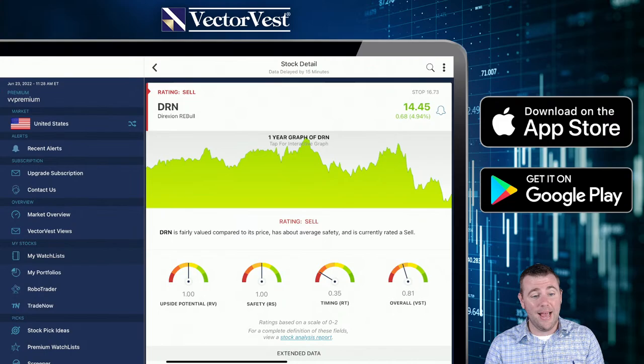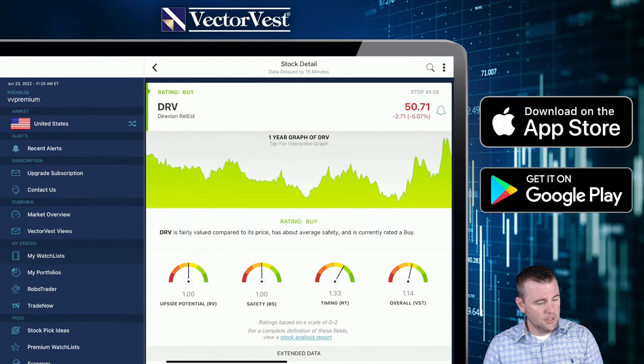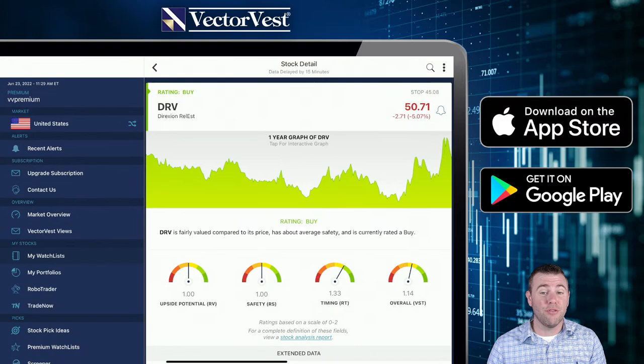What is it? DRV is the ETF. Let's go see. DRV is the... is this the inverse? Let's go ahead and take a look. Yeah, 300% of the inverse of the MSCI US REIT Index. So this is the one I brought to the table for our afternoon market action a few weeks ago. This is the one that's in a really strong uptrend. RT is at 1.33. So therefore, making money overall, it's favorable here.